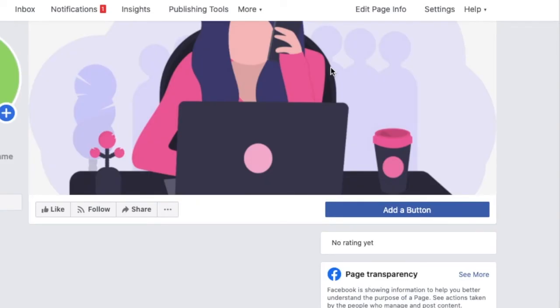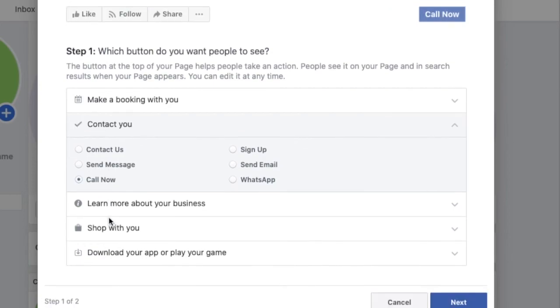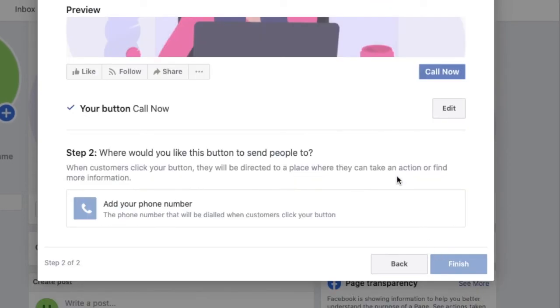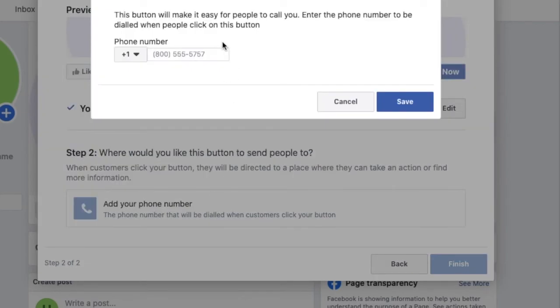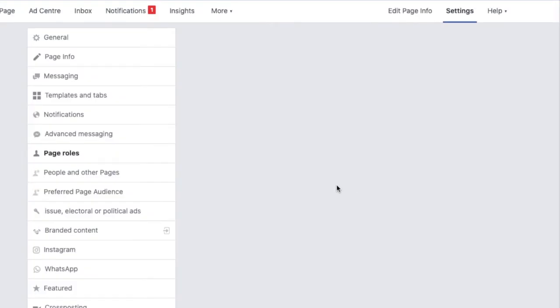In case the client doesn't provide you the WhatsApp number, you can go for another option, that is to add a call button. For that again we go to contact you and then call now, and now you need to add the phone number. This will be the same phone number that you added previously, so that clients who are visiting this page can directly contact your client. Okay, so click on finish.